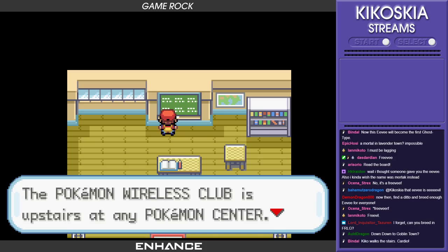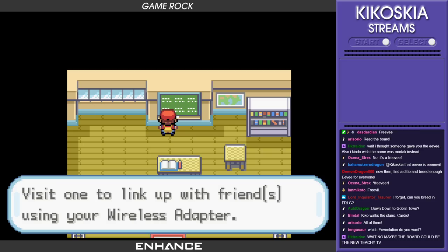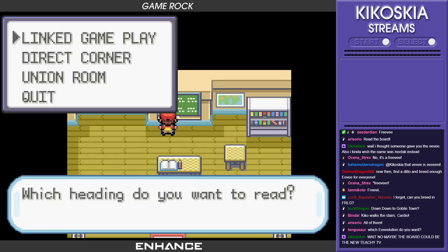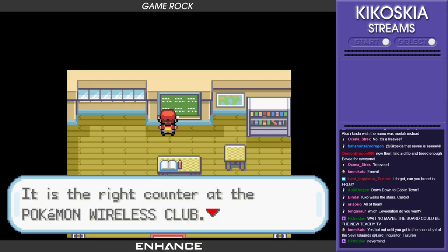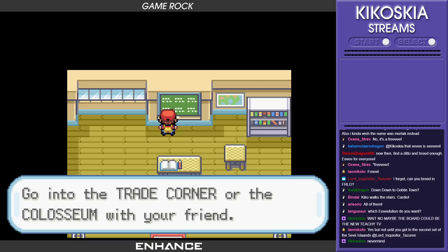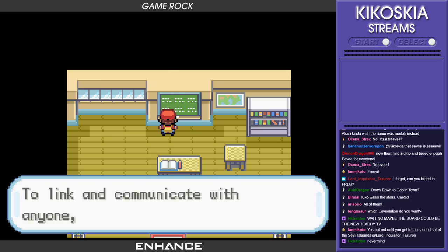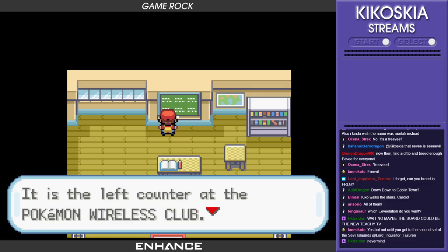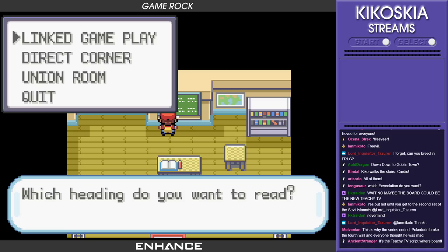The Pokemon Wireless Club is upstairs at any Pokemon Center. Visit one to link up with friends using your wireless adapter. Which heading do you want to read? The Direct Corner. To link only with a friend, go to the Direct Corner. It is the right corner at the Pokemon Wireless Club. Go into the Trade Corner or the Colosseum with your friend. Which heading do you want to read? Union Room. To link and communicate with anyone, go to the Union Room. It is the left corner at the Pokemon Wireless Club. Go to the Union Room and enjoy meeting other trainers. Which heading do you want to read?